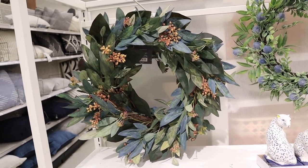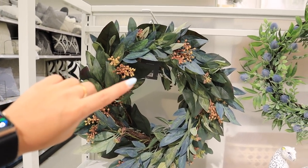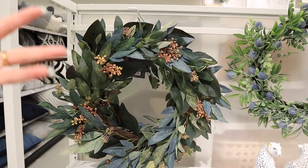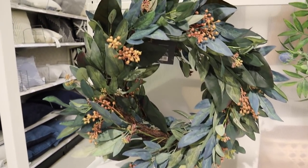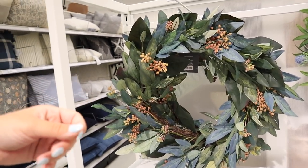This is from the spring line. I actually got this when they had the price glitch. They had this crazy price glitch where the price didn't scan in, everything scanned in cheaper than it said on the tag. So I think I got this wreath for like $15 when it is originally $35, but it looks like they're restocking this for the summer.